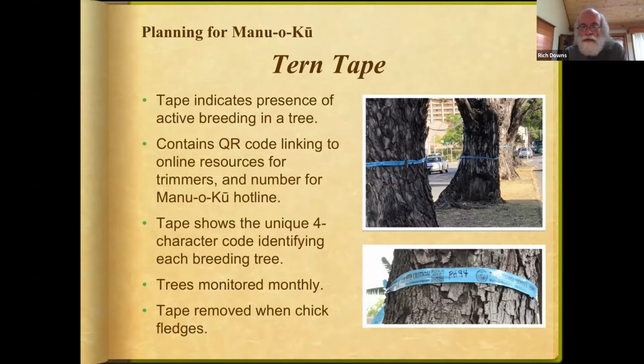Another thing that's on the tree, as you see in the one at the bottom of the screen here, is a QR code that will link you to our online resources. And there's also a phone number on the ribbon, which will connect you to the Manu o Ku hotline, where you can report, find a chick on the ground. Call that number and give us that four-letter code that's on the tree, and this one, PH94, that will tell us exactly where that tree is located, as well as what is known about the breeding activity in that tree.